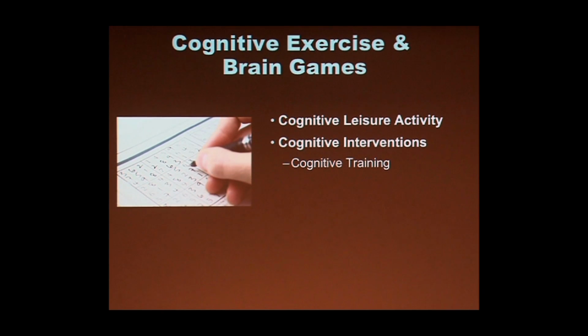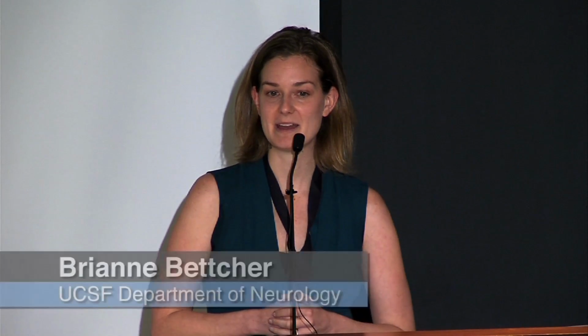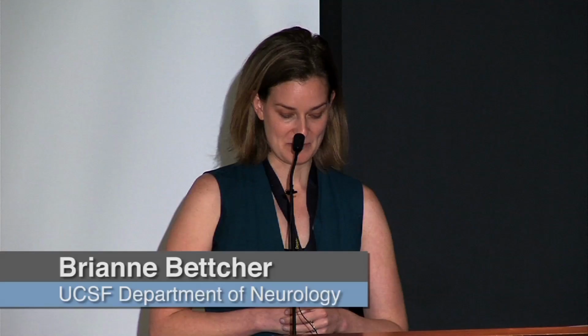All right, and I think a natural extension of this topic is that of cognitive exercise and brain games. Translating the cognitive reserve and plasticity research into interventions has been kind of a difficult process, I would say. And there's an extensive scientific literature that is messy and difficult to interpret. So brain games, Sudoku, and intellectual engagement have been heavily fed to the media as this sort of ultimate panacea for cognitive decline. I'm sure most people here have seen these in the mainstream media before.